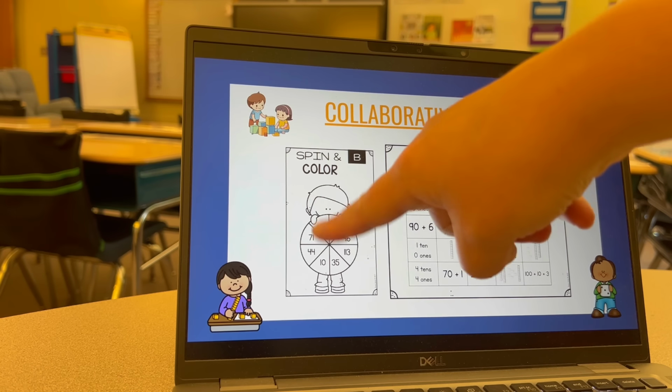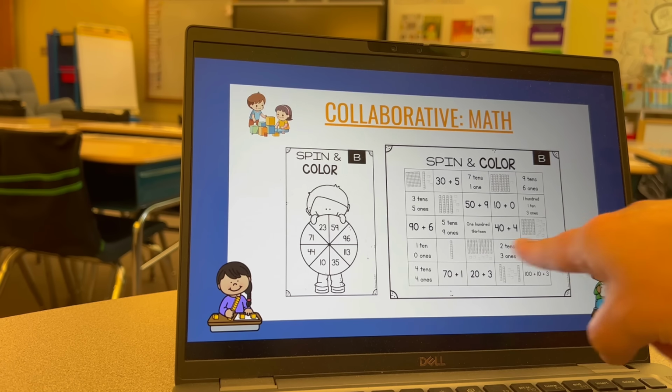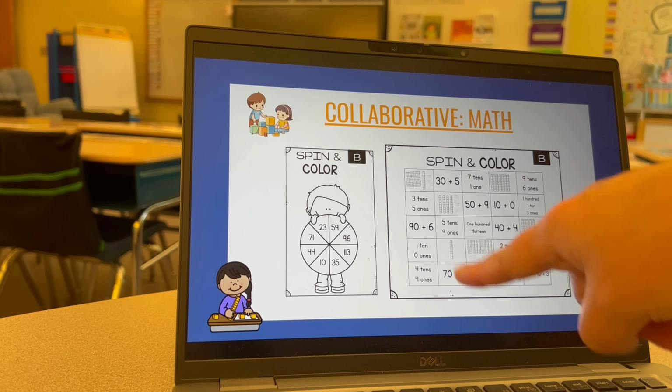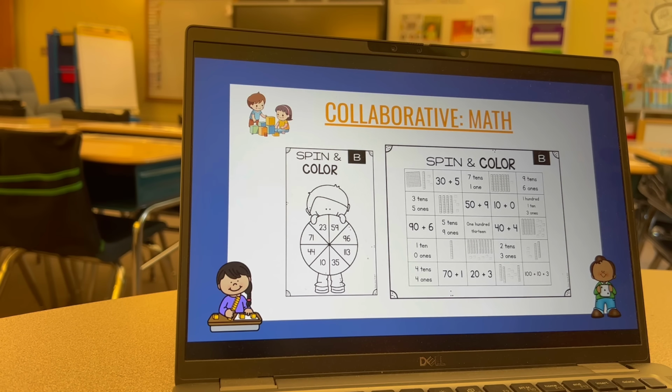They had to go ahead and spin the wheel here. They would land on a 2-digit or 3-digit number, and then they had to find the way that it is made, either with 10s and 1s, with an addition problem, with base 10 blocks, and color it in. So they would take turns spinning and coloring back and forth until the grid was colored in.